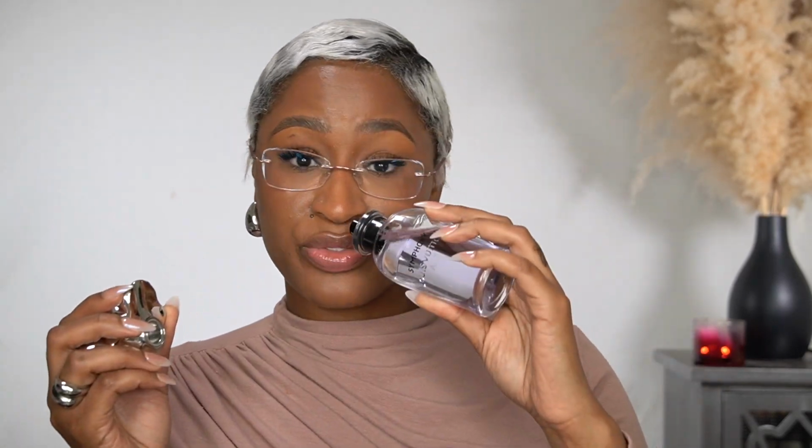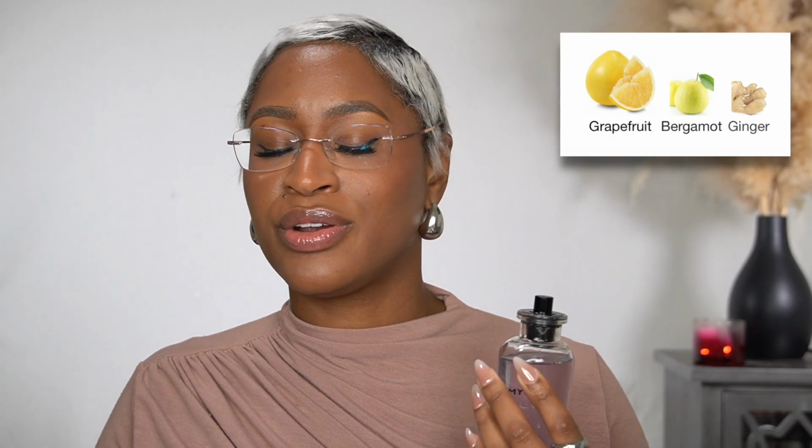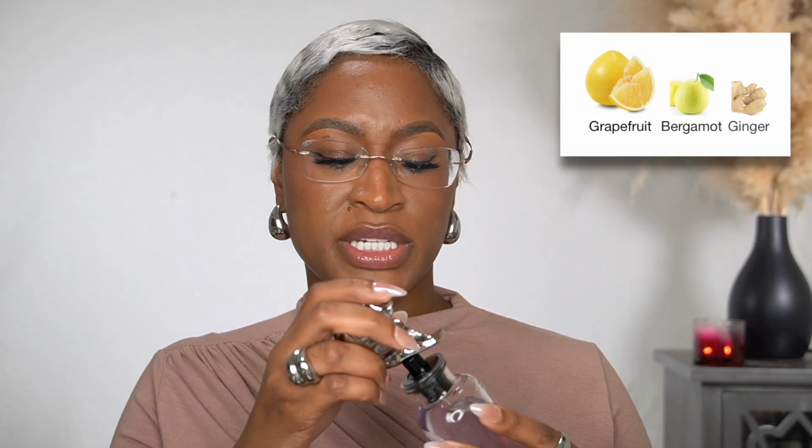This is going to be a repurchase for life fragrance. And then we have Symphony from Louis Vuitton, y'all. This is fruity. This is a grapefruit forward fragrance that smells like grapefruit and musk to me. But it's not a strong, harsh musk. It's a very elevated musk that's sort of soft and it smells expensive.